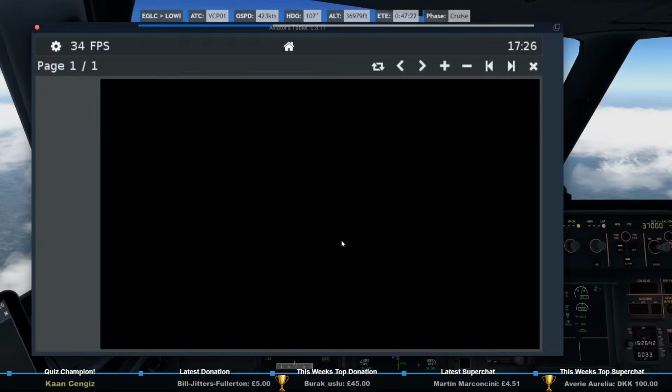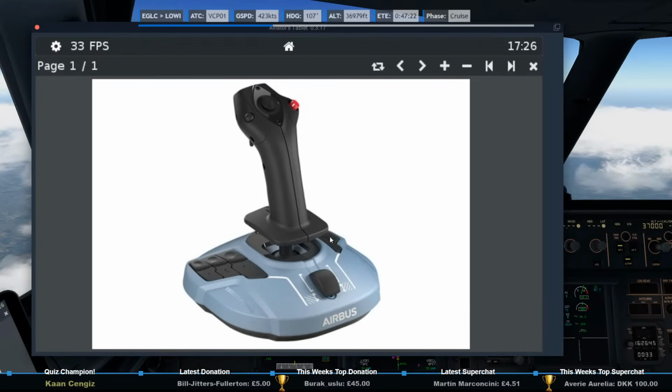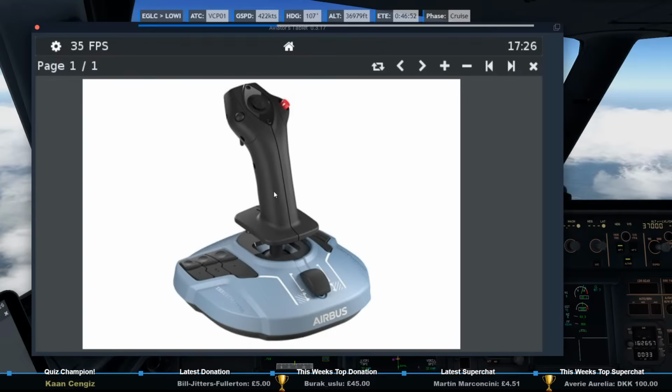So this joystick is right in front of me as we speak. It's based and licensed by Airbus. They've recognised it. I'm not an Airbus guy, but the stick is really, really nice. It's made of plastic, but the quality is really good. It feels great, and ergonomically, it sits really well in your hand.